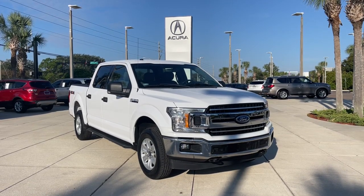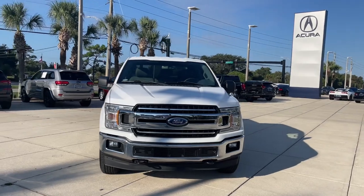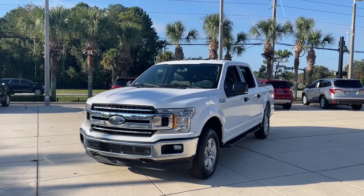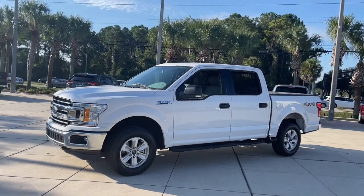You just found the 2018 Ford F-150. This vehicle is an outstanding buy with fewer than 45,000 miles on the odometer. Enjoy a new level of ease and confidence, whether at work or play, when you're in this F-150.